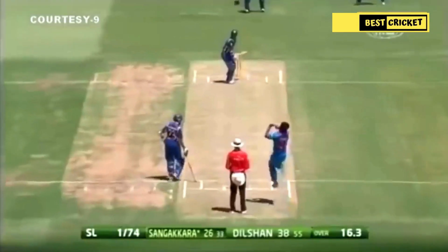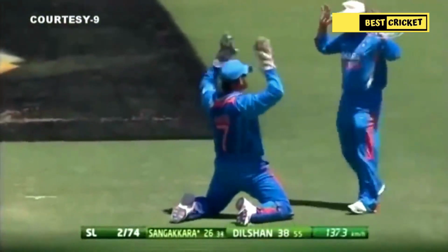Tall driver. He should not be allowed on the roads. Out! What a catch by MS Dhoni!